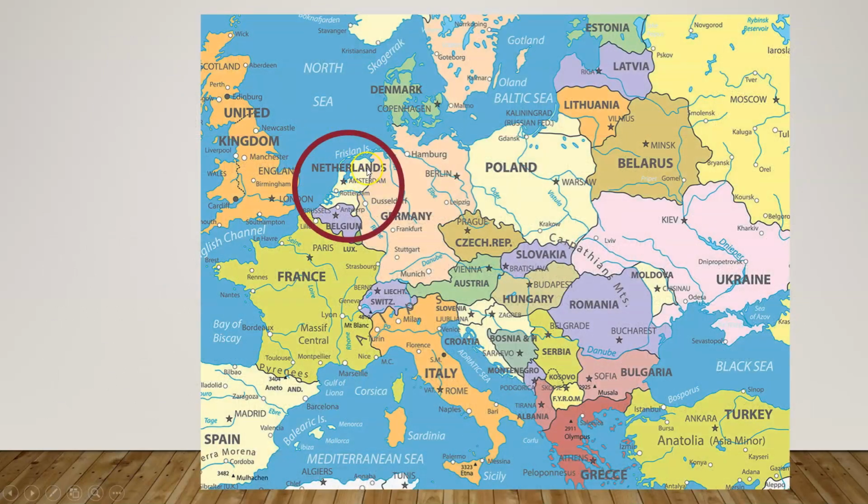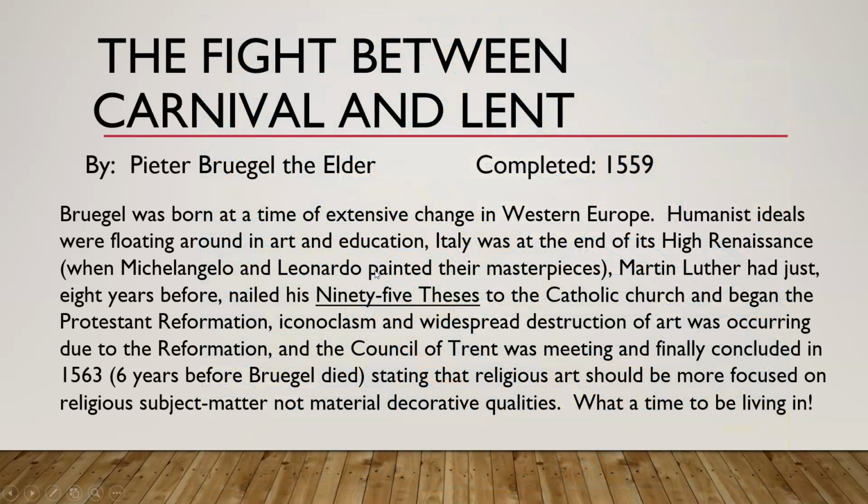So here is, over at the Netherlands, this is the area that he was from. You can get an idea of where that's at. And so he was born at the time of extensive change in Western Europe. There's a lot going on. Humanist ideals were floating around in art and education. Italy was at the end of its high Renaissance. That was the time when Michelangelo and Leonardo painted all their stuff. And Martin Luther had just 8 years before nailed his 95 Theses to the Catholic Church and began the Protestant Reformation.